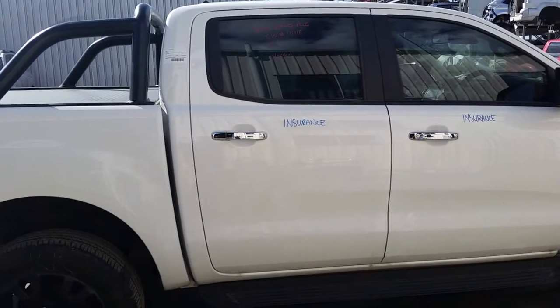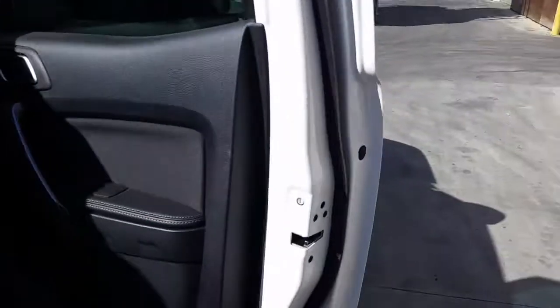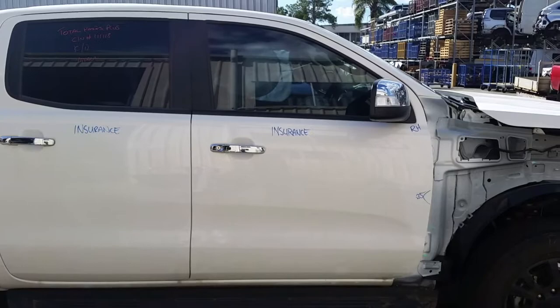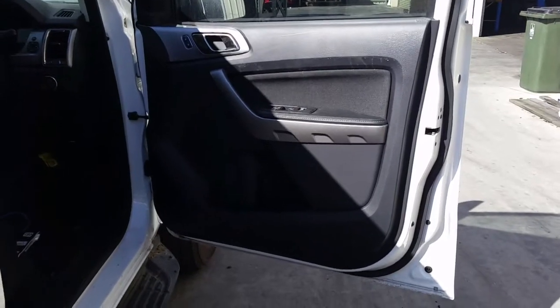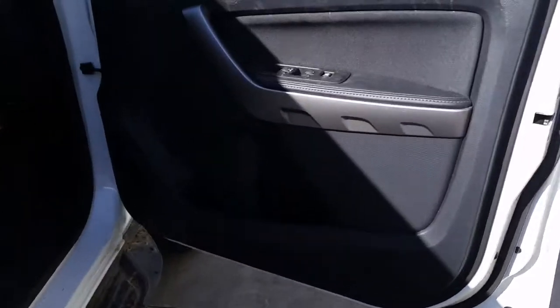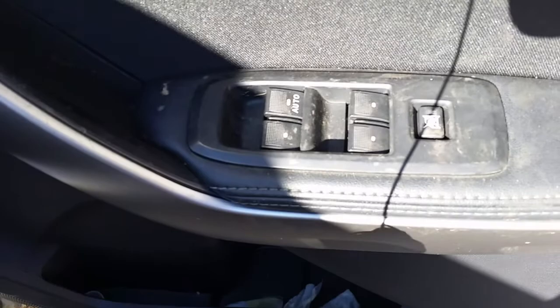Right rear door, appears to have no damage. Right hand rear door trim, tidy. We have the right hand front door, appears to have no damage. The right hand front door trim, tidy condition. We have the driver's master switch in tidy condition.